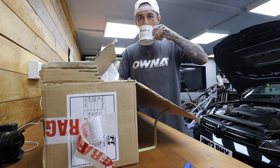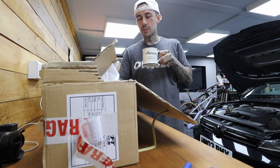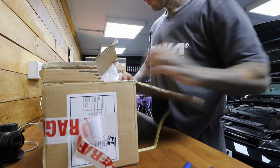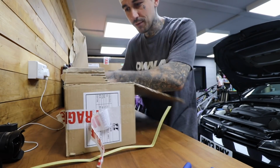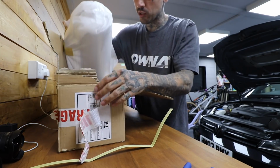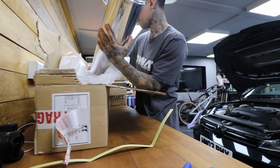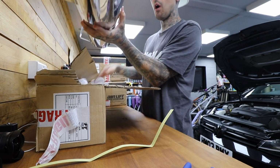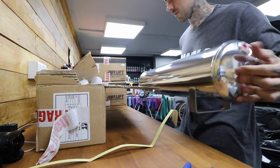I'm sipping my brew because this is intense. It's getting wild. I'm ready. Do you know what? I'm actually ready for air. I'm at a point in my life where I can appreciate air ride. It's quite a good moment. First impressions, it's nice and lightweight. Could have been a lot heavier. Nice, solid, sturdy weight. Look at that.